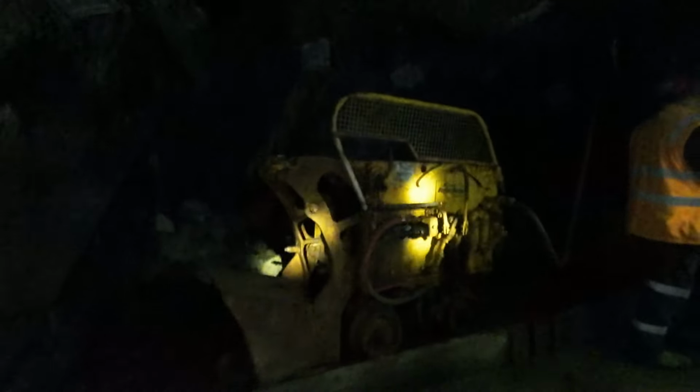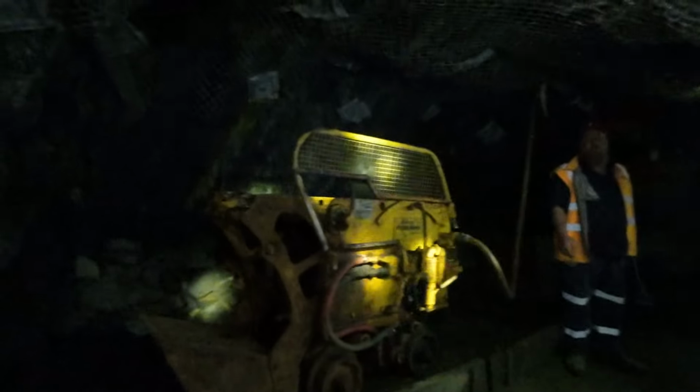Come down this way, one more stop and then I'll take you back up, okay? Watch your head in here, if you're a bit taller, the roof gets a bit lower. Okay, find a spot where you can see the yellow machine. You don't have to be right on the rough wall here. Especially taller miners, if you do that, you'll be crunching your neck around.